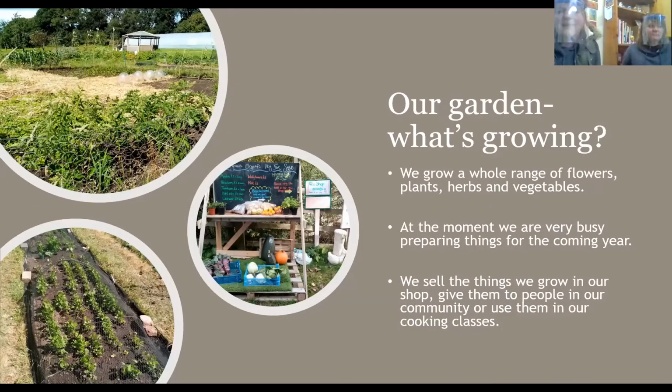Right then, so that's a little bit about our animals. As you can see, we totally love them here. They're a great addition to us. But also the garden, what's growing. And this is where I'm going to hand over to Emma, because Emma knows a lot more about what's going on in the actual garden in the way of growing at the moment. So I'm going to pass over to Emma, and I'll have a sip of my tea.